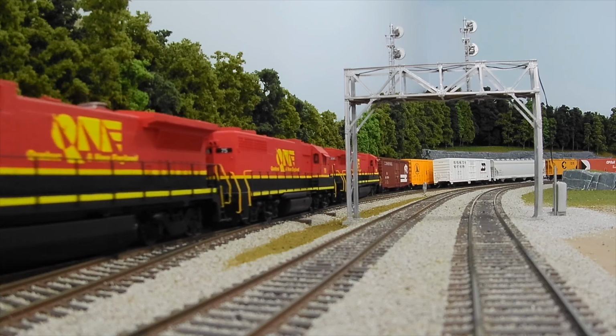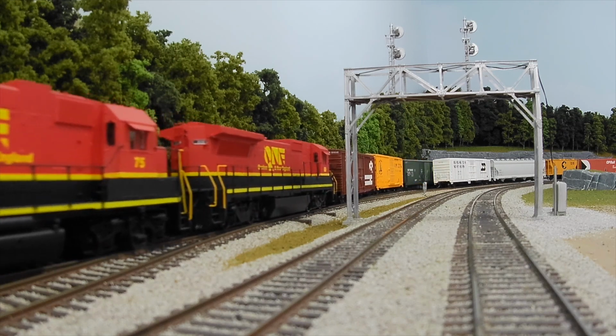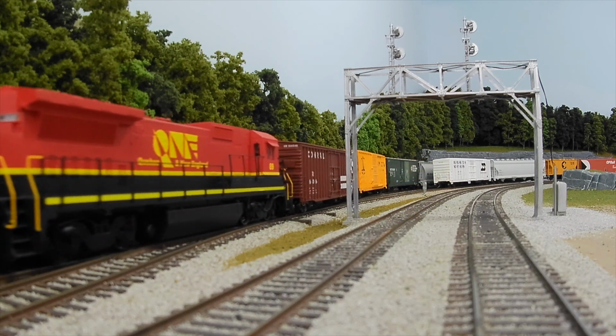The Q&NE uses trackage rights over Conrail to reach home rails located just beyond the visible portion of the layout.